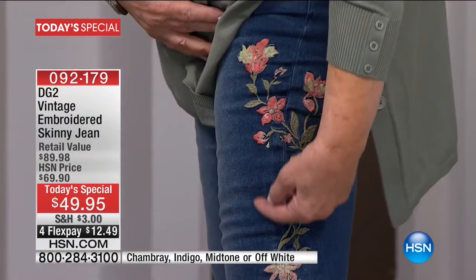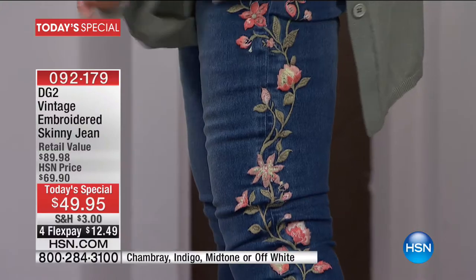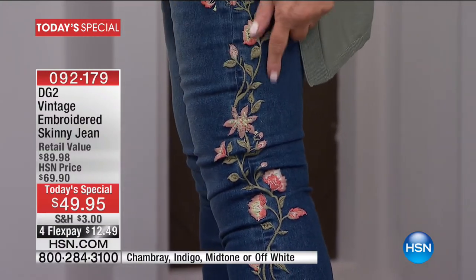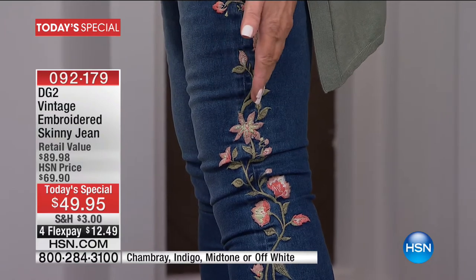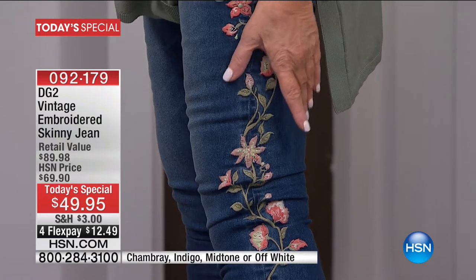1,000 embroidery stitches going down the leg designs. I mean, this is just gorgeous. You can see where my mom's sweater matches perfectly to the embroidery. That's number one. And then we are introducing an all new denim.